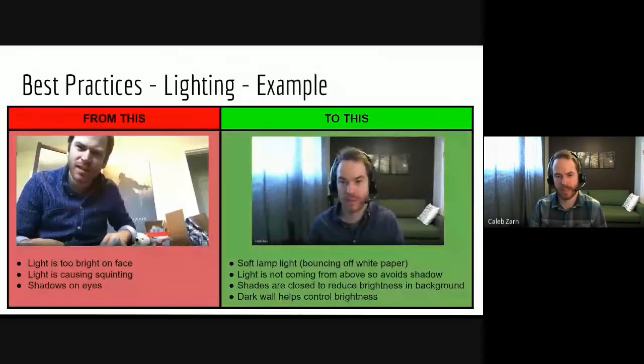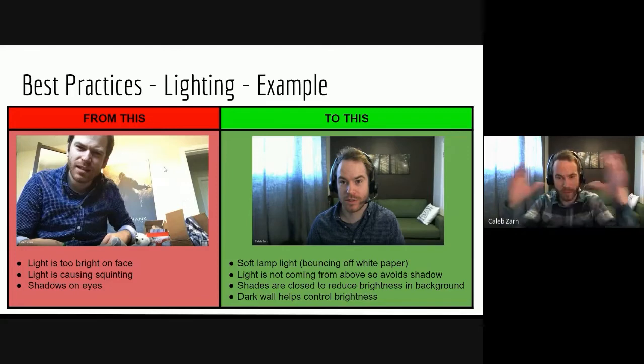So here's this example again of me, but just thinking about the lighting here. On the left, you can see that I'm squinting. There's a bunch of shadow under my eyes. The light is so bright that I'm squinting, and I've created this angry looking face. So it's not at all flattering. And the light is so bright that it's washed out my skin tone as well. It's also blowing out or overexposing this whitish colored wall. So it's super bright. It's too much.